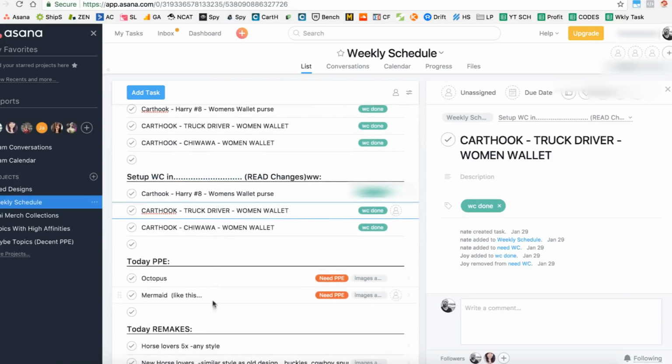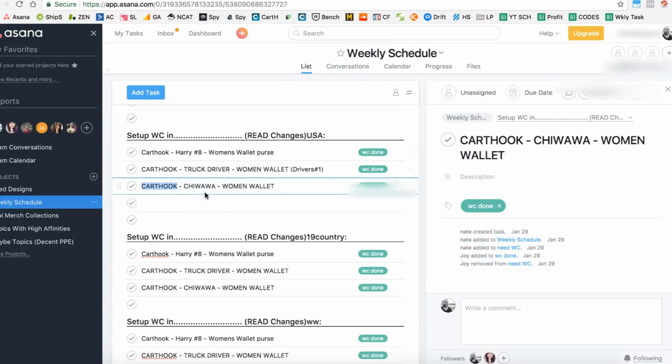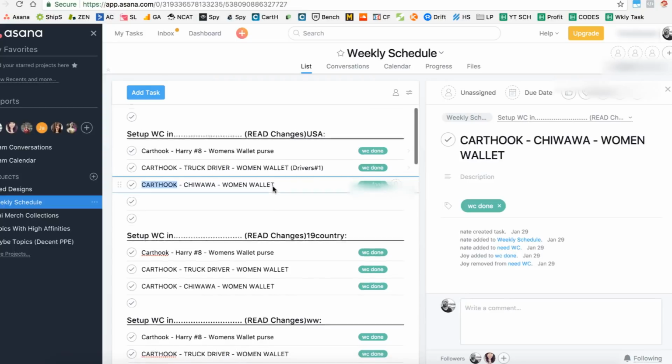The PPE team knows what they're gonna set up. I make a decision on what wins out for PPE, and then we move it to the setup team over here. And so you can see it says card hook. So this means it's going to be set up as a separate funnel with ClickFunnels and card hook. It will also be set up on Shopify, but it's gonna be set up as a separate product funnel specifically. And I'm gonna show you more in a video in the future about all this ClickFunnels and card hook stuff, but I'll save that for another video.